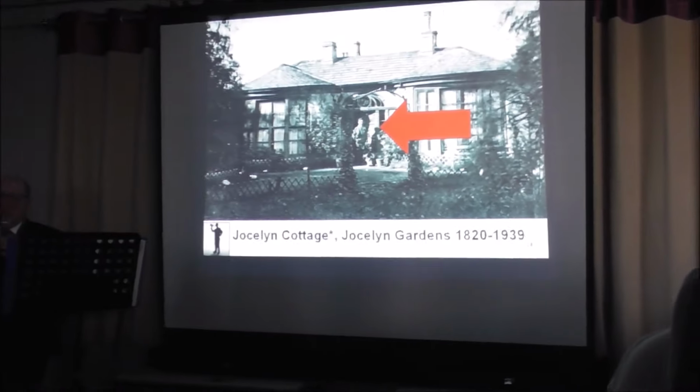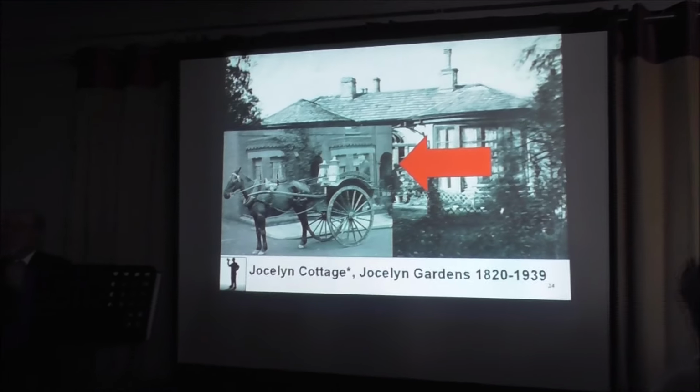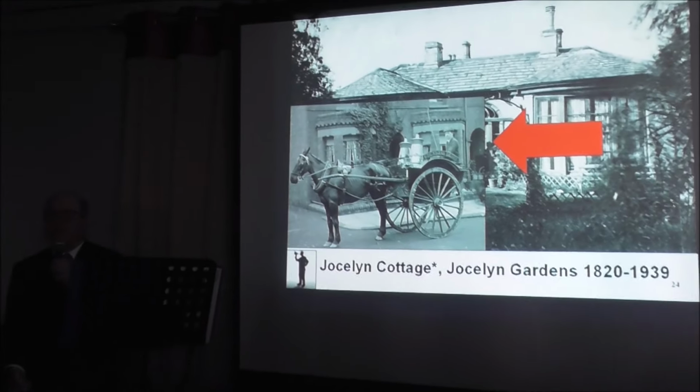Now, research tells me Lord Roden, the Earl of Roden, was an Irish peerage created in 1771 for a man called Robert Jocelyn, the second Viscount Jocelyn. Of course, those names, Jocelyn and Roden, appear in the area. And we've seen Mr. Cochrane there, who was a dairy man, as he was called. So he had a dairy.